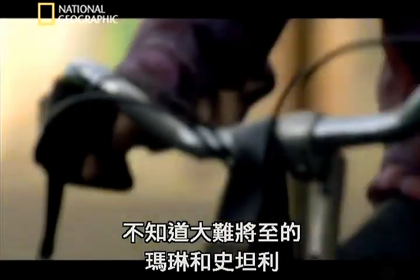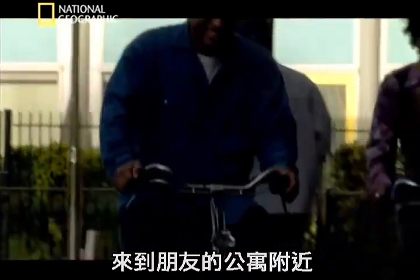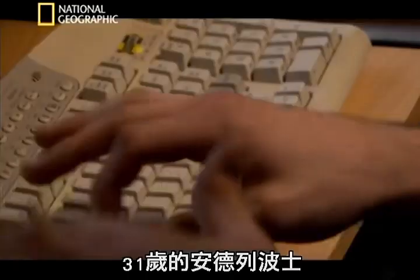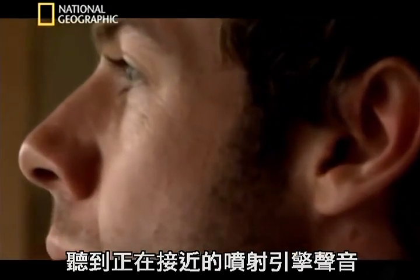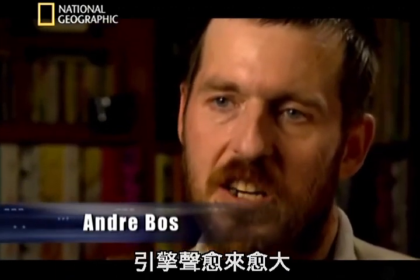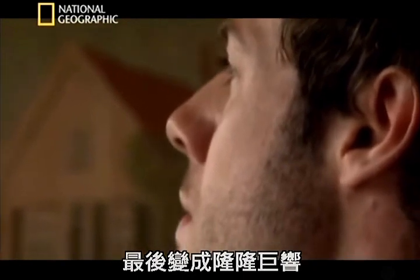Here, unaware of the looming danger, Marlena and Stanley near their friend's apartment. Teenagers Guillermo and Graciela relax at home. 4 floors up, at the other end of the Groeneveen block, 31-year-old André Bos hears the approaching rumble of jet engines. You can describe the noise as getting louder all the time, and eventually it starts to roar.